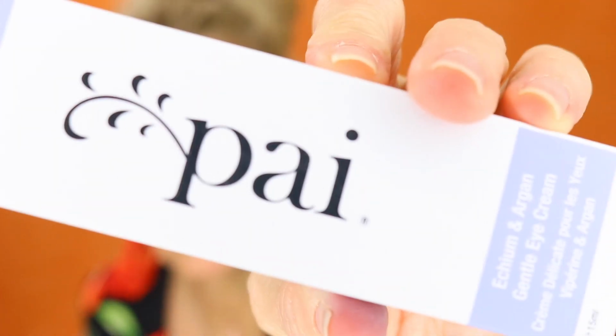Okay, next item is from Pi. And this is the Echium and Argan Gentle Eye Cream. I love Pi products. I've used so many of them. Joelle has been very kind and sent me many of the items, and it's a beautiful, beautiful line. So let's see what it says about this.